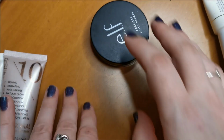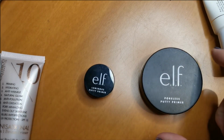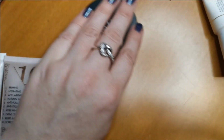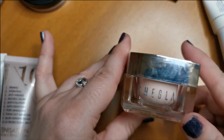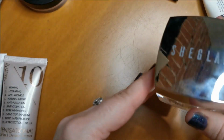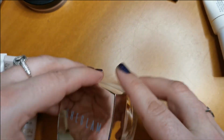That is being decluttered. And I have two of the e.l.f. Poreless Putty Primer and the Luminous Putty Primer. Put them in so you can see. I love both of these. So yeah, I'm easy keep. Or two easy keeps. And another easy keep is the She Glam Birthday Skin Primer. And this is the pinkish one. I love this. Don't love the packaging where you get the fingerprints all over, but I absolutely love this primer. It is so nice and I highly recommend it.